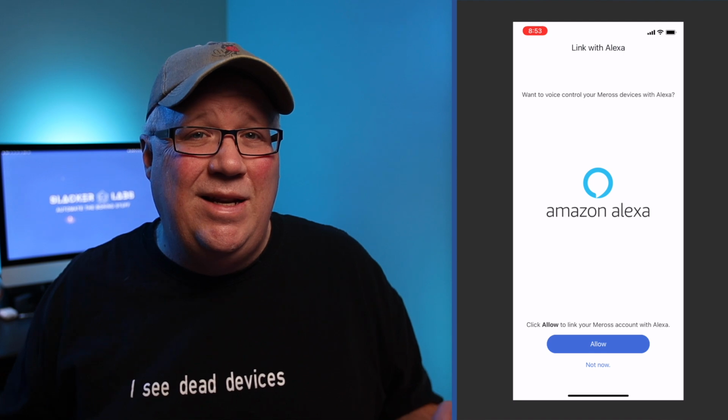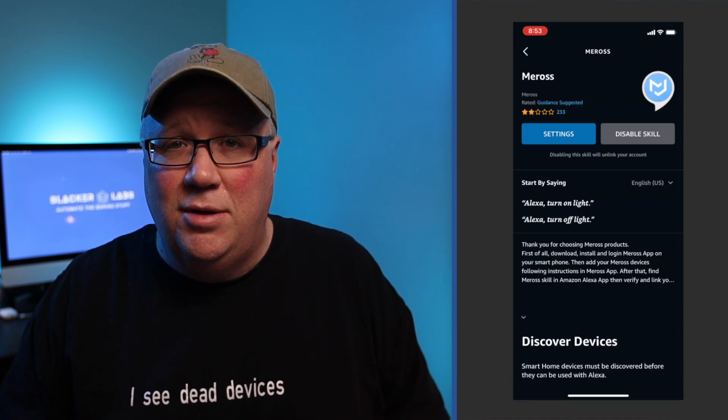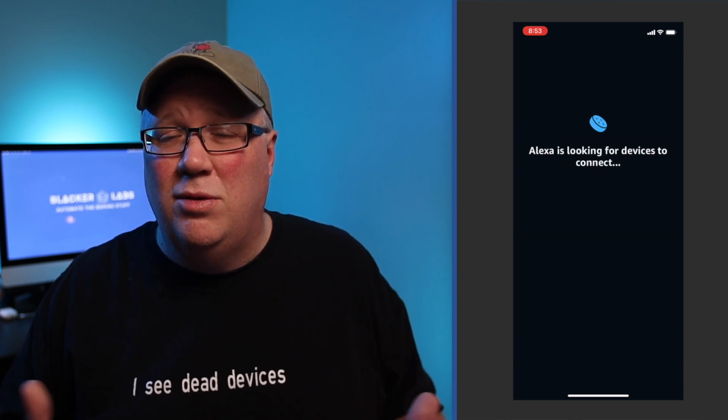There's also a handy link in the Meross app that you can click that makes setting this up even easier. And once the device is on your Echo, you can use your voice to control the fan speed and turn it on and turn it off.